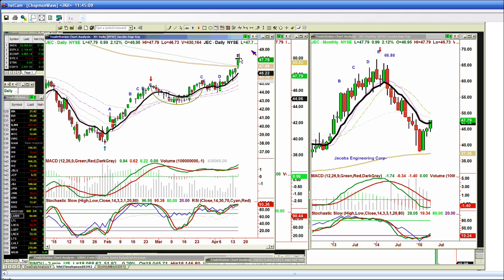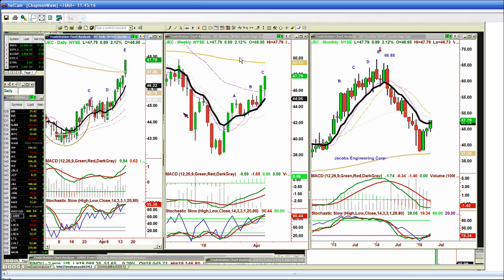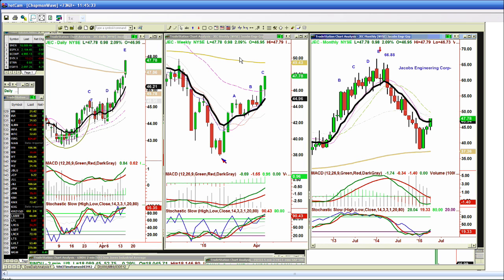So if this is turning around, it means that within the economy, you're starting to see some industrial sectors, as Jacobs Engineering is called, improving after being fabulous and then very disappointing. And now the weekly chart looks like it really has turned the corner to a buy mode from a buy signal.